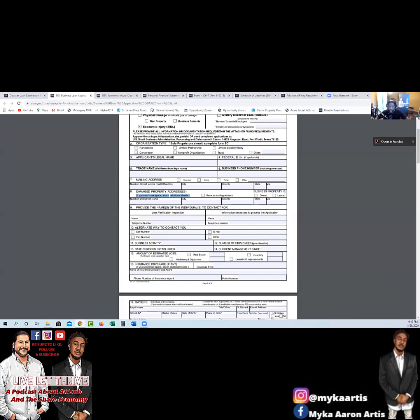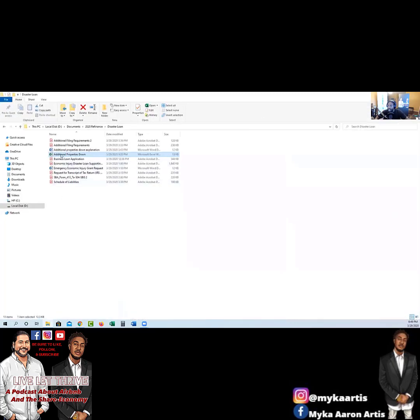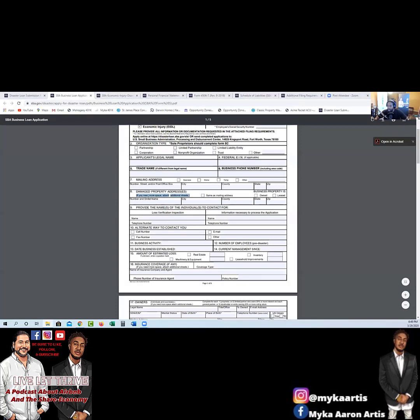And actually, let me bring this screen over. Let me just quickly show you what I uploaded. I have an additional properties down spreadsheet here. This is the spreadsheet that I updated with all the properties that I lease out. And I just have them here. Hey, these are all the additional properties that were down. And then I have the explanation that these were properties that were shut down due to COVID-19, and I was unable to make revenue off of these properties. So yeah, sorry about jumping back to that. But that was one important thing. Make sure you tell them every single property that you're taking a loss on.